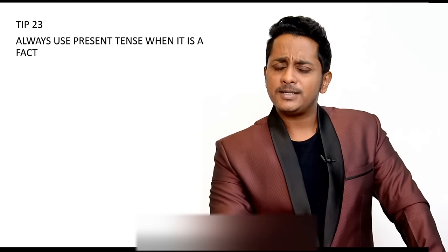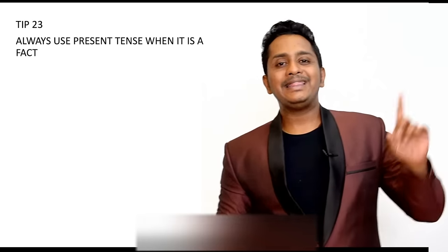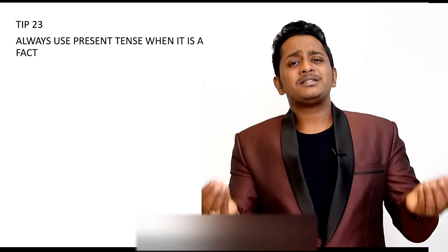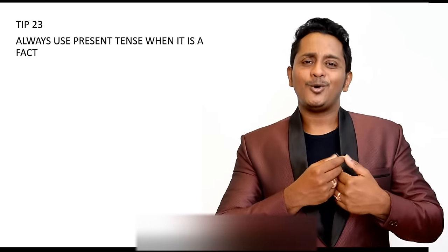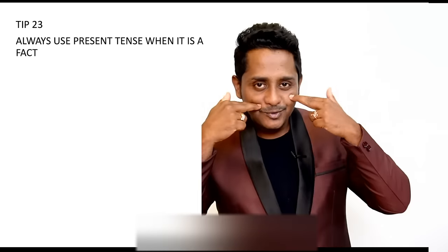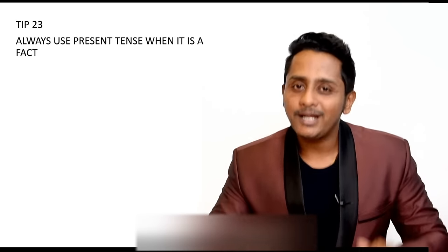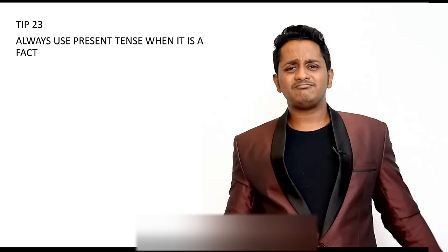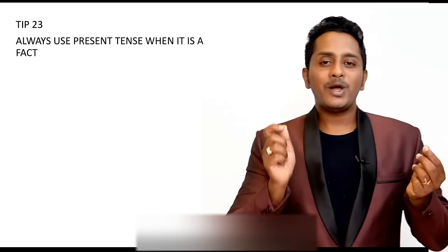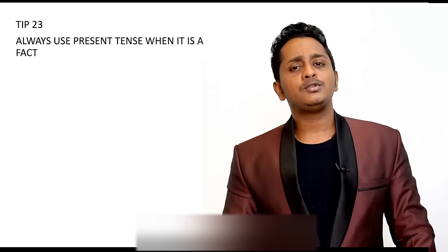23. Always use present tense when it's a fact. What is this present tense? You're going to use verb 1. They eat every day. It's a present tense. Something that is always true is a present tense, not something that is happening right now. I am talking to you. I am talking. That is present continuous tense, means right now what is happening. I talk. I teach. It's always true. So whenever the things are in the present tense or when it's a fact, always use present tense.